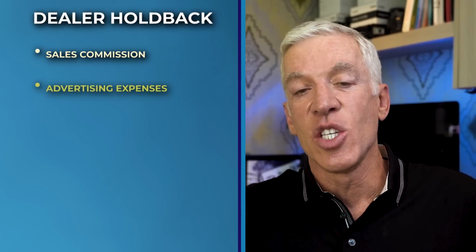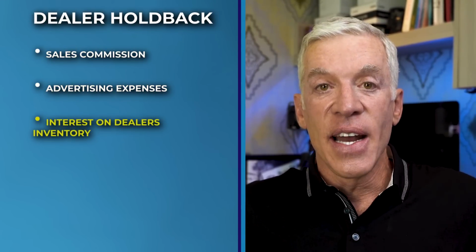It's very important to also understand that the invoice price is not always the dealer's cost. The dealer gets incentives from the car manufacturer called dealer holdbacks. And in many circumstances, the manufacturer will rebate the dealer upwards of 3% of the dealer's cost of the car. Now, these amounts cover dealers' expenses such as sales commissions, advertising expenses, and interest on their financed inventory.